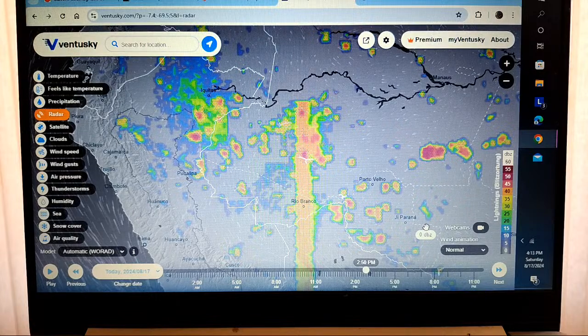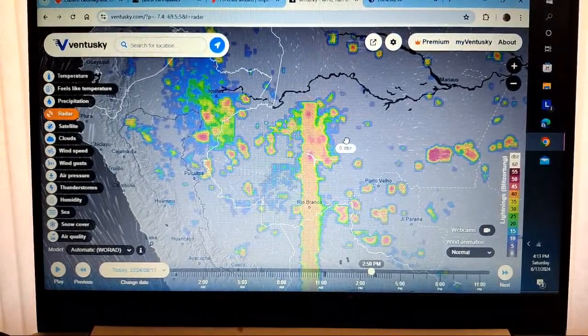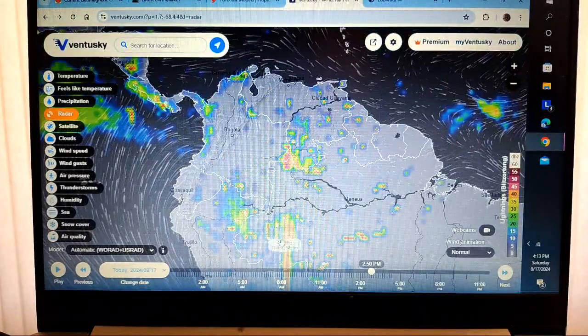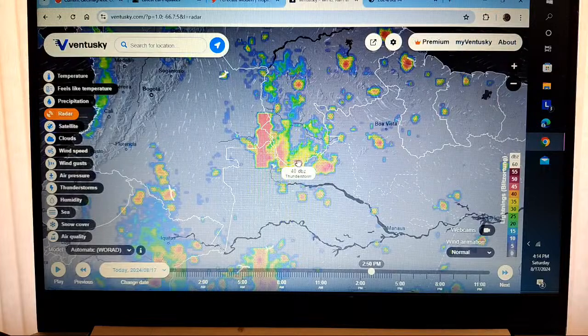Try refreshing. But anyways, I had to bring this to you right now while it's still fresh and happening on the radar, before anybody else figures out what's going on and then deletes this or whatever. You see what I'm saying? Now look at all the lightning activity that's going on both sides up here.